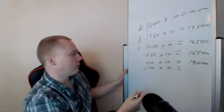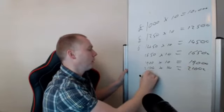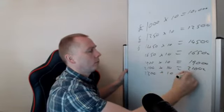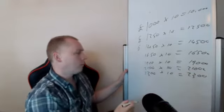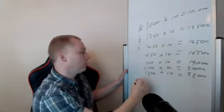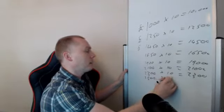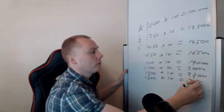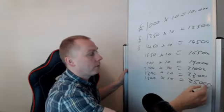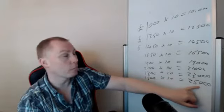Anyway, let's do this. So that's £21,000. 23 times 10 equals £23,000. We want to get to 25 grand, don't we? So actually, that 23 grand is another deposit on another house that pays £200. So that's 25 times 10 equals 25,000. There we go. 25,000 can now get you into the game of buying 2 houses.